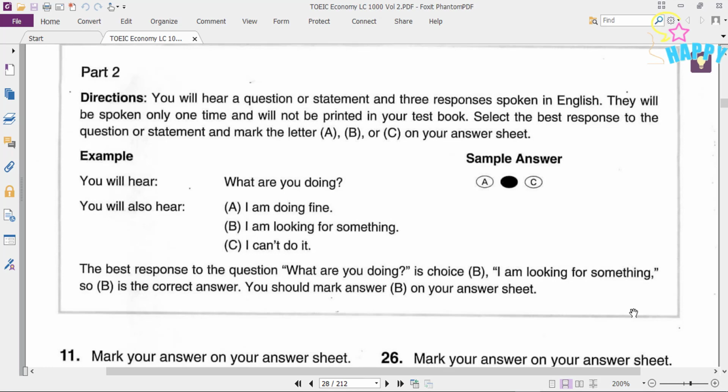Part 2. Directions. You will hear a question or statement and 3 responses spoken in English. They will be spoken only one time and will not be printed in your test book. Select the best response to the question or statement and mark the letter A, B, or C on your answer sheet. For example, you will hear, What are you doing?